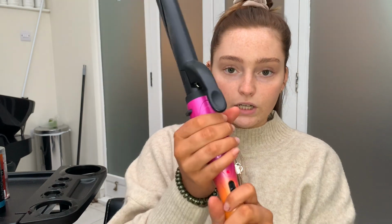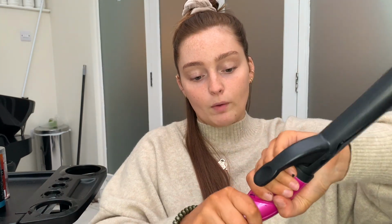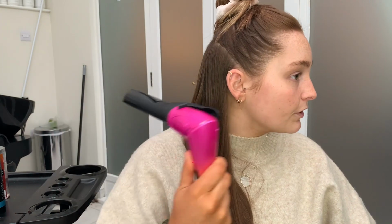Also, the good thing about the Mark Hill barrels is that if you find it an awkward angle, you can actually turn the arm of the barrel to a right angle, which makes it a lot easier to curl your hair if you struggle with that.